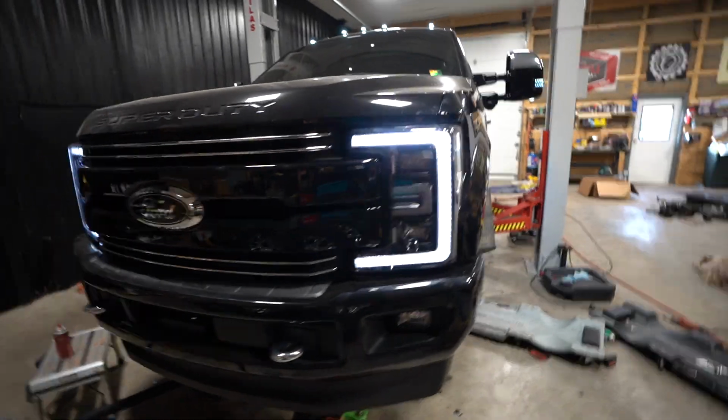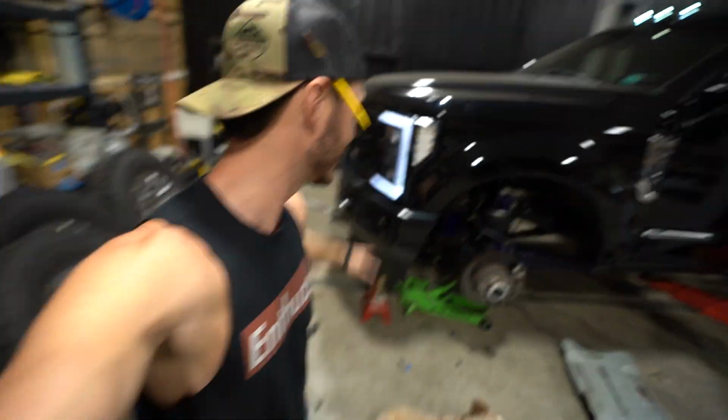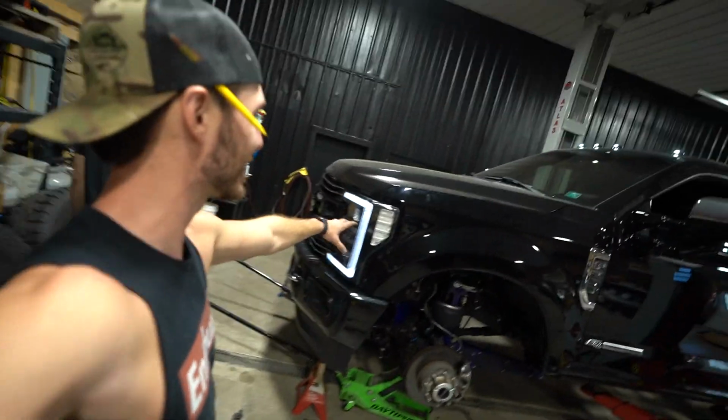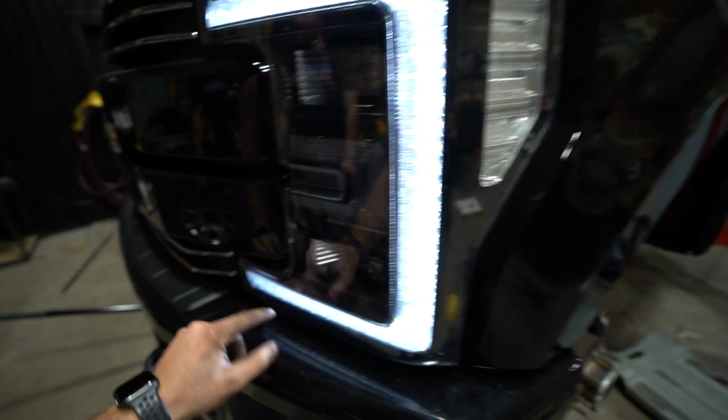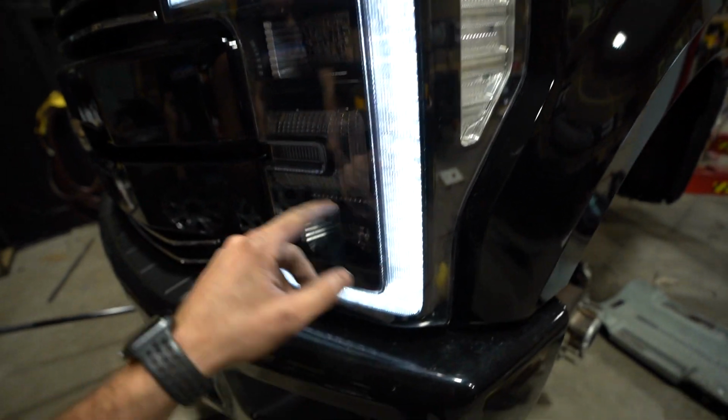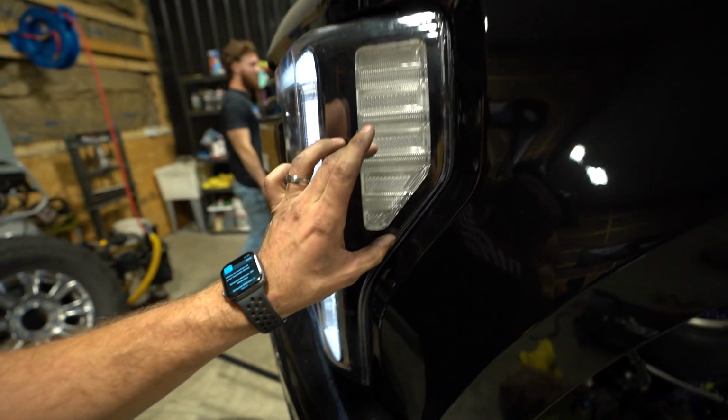Ooh. Dude, this thing is completely different. We haven't even had a chance to sit here and embrace that. Those blacked out headlights though look so fantastic. We literally painted everything on the bezel except for this one little area here, the inner bezel and the outer bezel. Our turn signals have been masked out, our clears masked out.